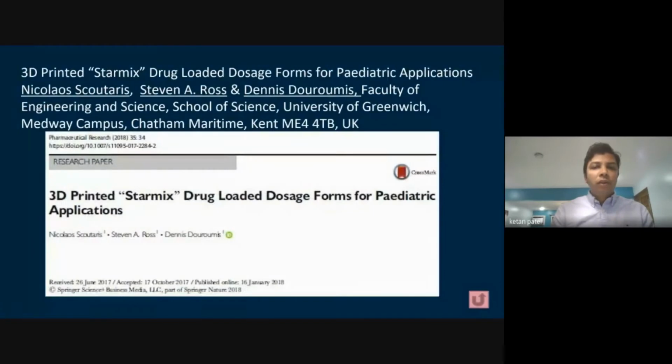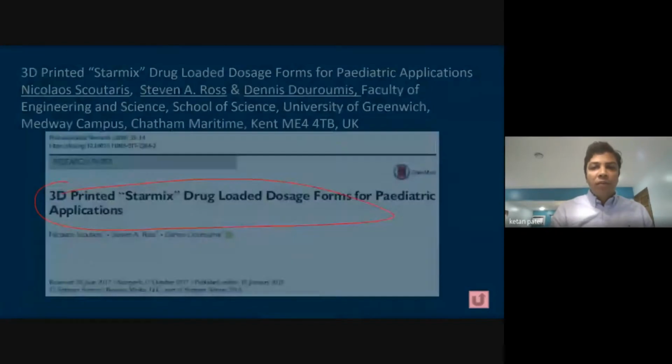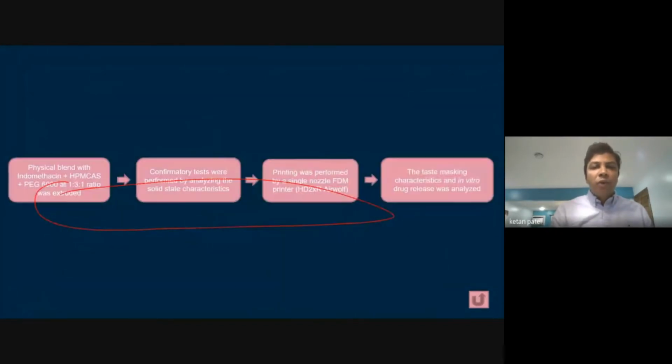I will quickly go over some of the case studies where this technology is under consideration, and maybe being developed for commercialization as well. There are 3D printed star mixes for pediatric application, which use pharmaceutical grade material: HPMCAS and indomethacin with PEG 6000.